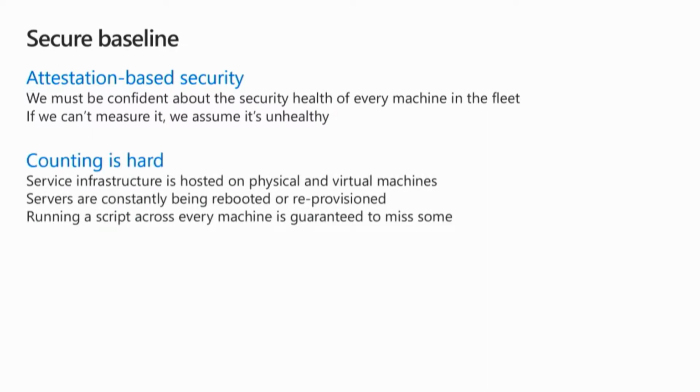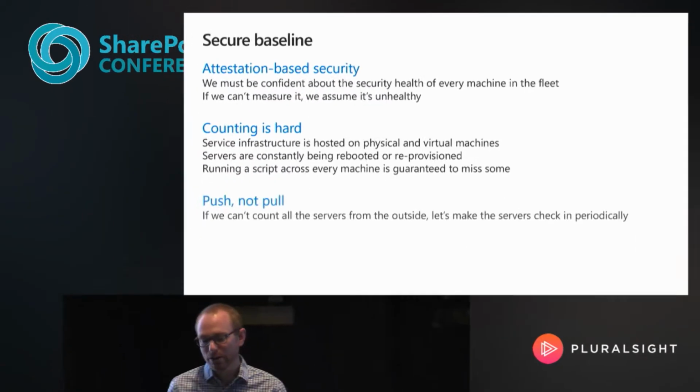But at the scale at which we operate, it turns out that counting all of these machines and asking them about their state is a surprisingly challenging problem. Because at any given time, hundreds or thousands of those machines might be being provisioned or paved or reimaged. Maybe they just received patches and they're rebooting. And so if I just simply scan across all of them, maybe I run remote PowerShell and touch each one, I'm going to miss some. But the hard part is I won't know which ones I missed, right? So that model didn't work for us.